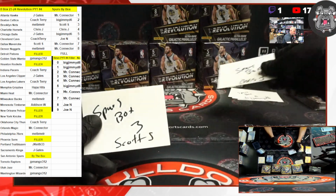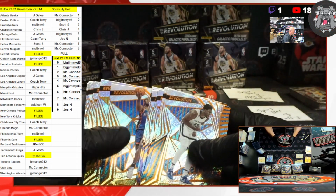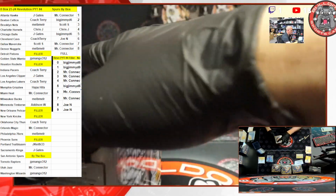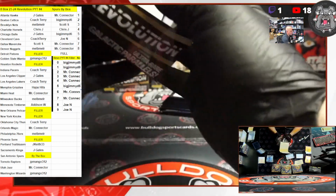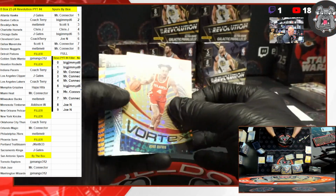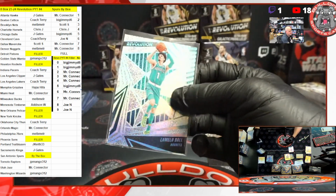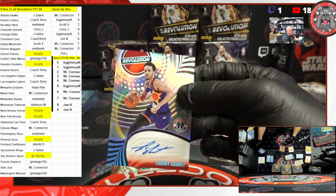All right, box 3. Scott. Jay Gates. A LaMelo. Oh, another auto. We're 3 for 3. First, a Neutron LaMelo to 125 for the Hornets. Chris J, steady on the Hornets. Our auto is a Landry Shamet.